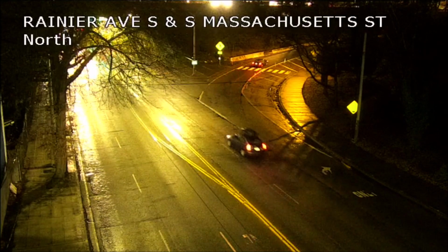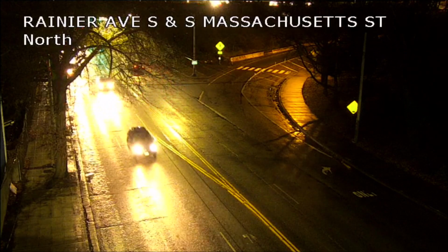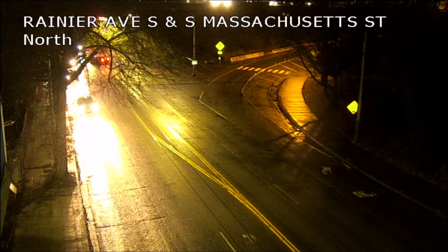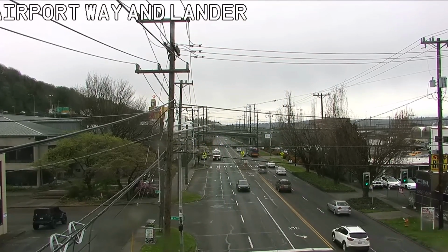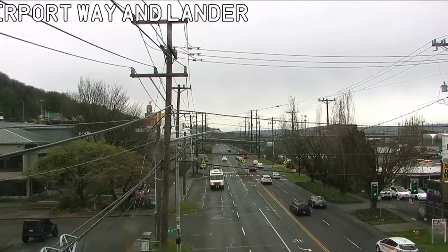Car here is going to attempt to make a U-turn, but instead it looks like they just drive into oncoming traffic. Head-on collision, thankfully slow speeds, and again, no serious injuries that we're aware of. Similar situation here. We have a car drifting across the center line and a low-speed head-on collision.